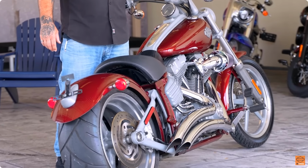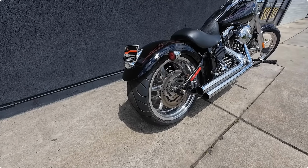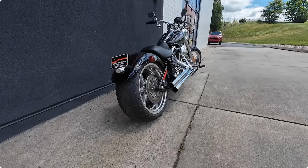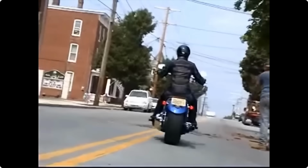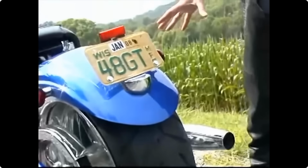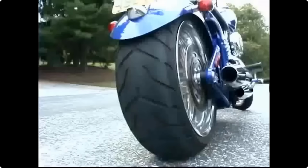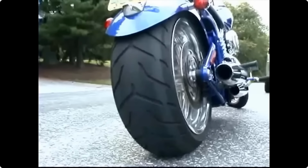So it came to you in like this chopper-esque bike. You had this big fat rear tire. The first thing that was very unique about this is they really went for that hardtail look where the fender was just barely hovering over the rear tire. And they were able to do that because they attached the rear fender to the swing arm, so the fender went up and down with the wheel. And so they were able to accomplish that hardtail fender just above the wheel look.